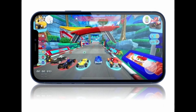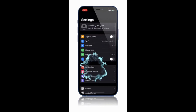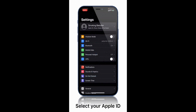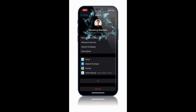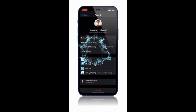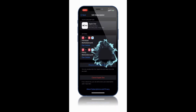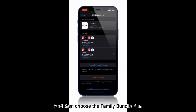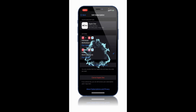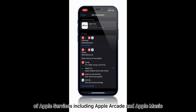2, 1, go! First, go to the settings, select your Apple ID, tap subscriptions, select Apple One, and then choose the family bundle plan. You can get a trial for 1 month to enjoy free benefits of Apple services, including Apple Arcade and Apple Music.